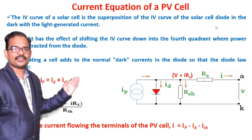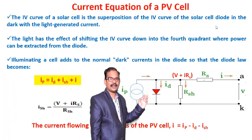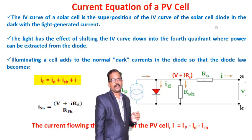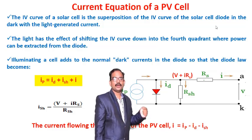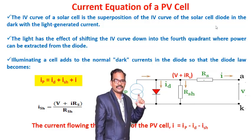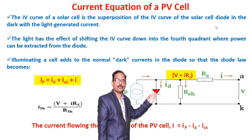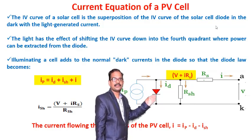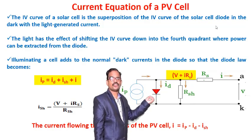So the illumination of the cell adds to the normal dark currents in the diode, so that the diode law becomes, as I told you, IP equals ID plus ISH plus I. So what is ISH? The current flowing through the shunt resistance. What is the voltage across this shunt resistance? V is the voltage across the anode and cathode, and there is a voltage drop, that is I into RS, and thereby V plus IRS is the voltage drop across the shunt resistance.